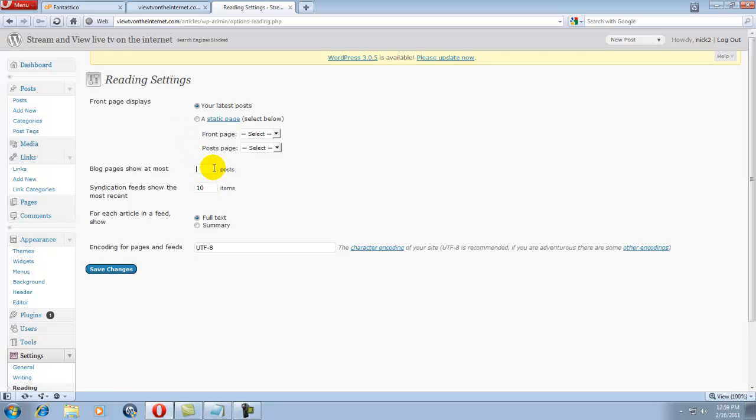Now this here, speed kills on the internet. Speed is everything. So the less posts you have, it speeds up your site. I'd put the first one on page 1, I'd put 1 or 2. And if you have just like a 2-page site, you could put full text. If you have a lot of posts on your blog, you can put summary. It'll show some of the posts, but not all of it unless the user clicks it. After the user clicks it, then it'll show them the entire post. That also speeds up your blog.